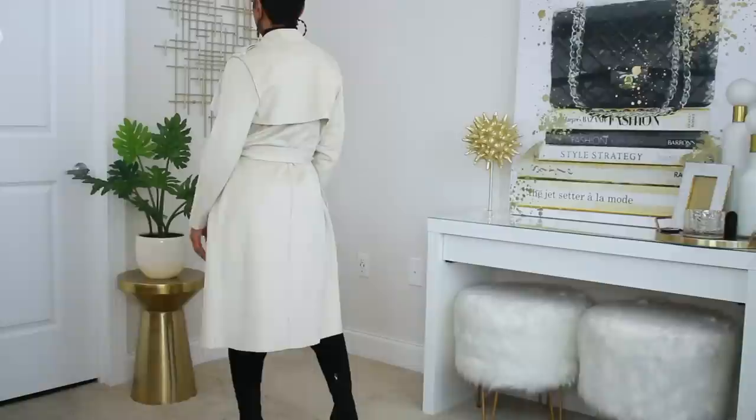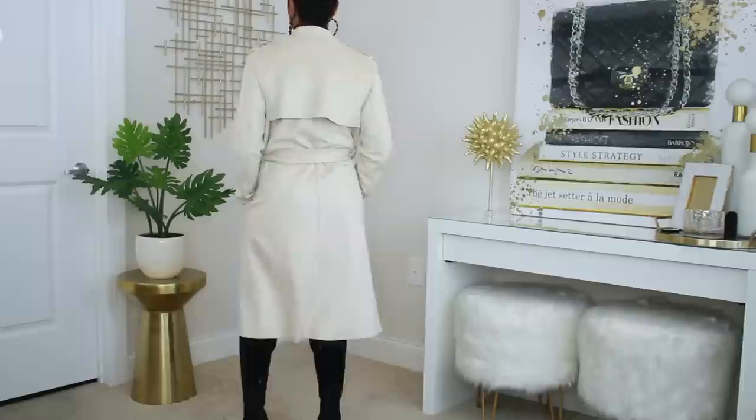This is a nice coat. This was $59.99, so $60 for a coat like this. The color of it obviously is going to make it super spring appropriate. The cut of it is what keeps it trendy. So this being as lightweight as it is and colored as lightly as it is, it's going to carry you all the way through the spring season.